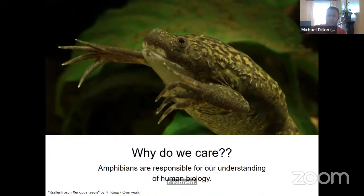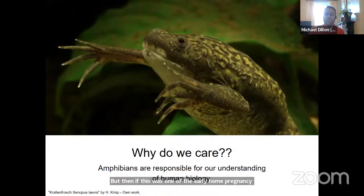Xenopus was also the first vertebrate to ever be cloned, for which Sir John Gurdon won the Nobel Prize in 2012. And I'll swing back around to this. But Xenopus was also one of the early pregnancy tests. Physicians would keep cages of Xenopus, and if a patient was suspected pregnant, they would put a bit of urine on the frog. And if the frog started to ovulate, they said, ah, we know you're pregnant.